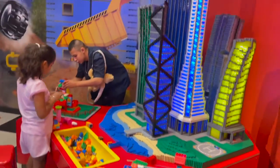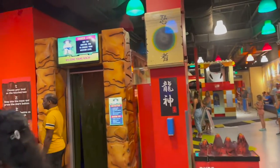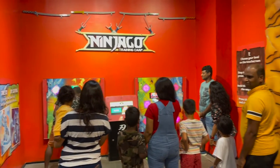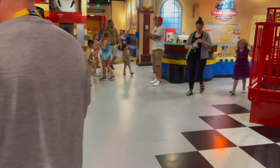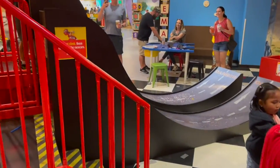Well, here's the earthquake table, where you build and try to get it to resist an earthquake. Build your racing cars and test them out. There's a Ninjago station over there. Try to score as many points as they can, and they have the walkthrough where you try to avoid the lasers. Okay, give it a try. Here's where they're doing those lasers again.